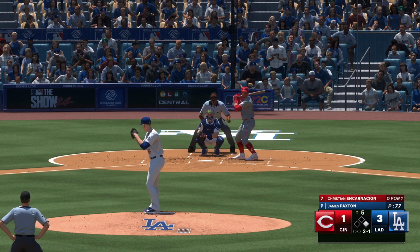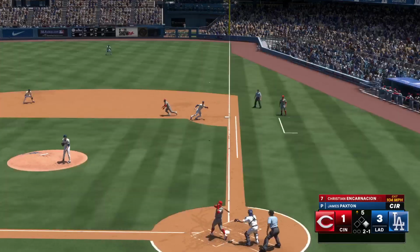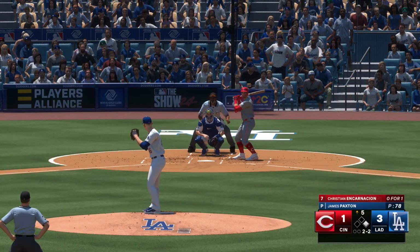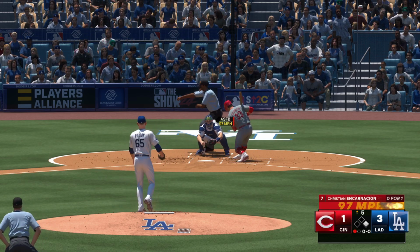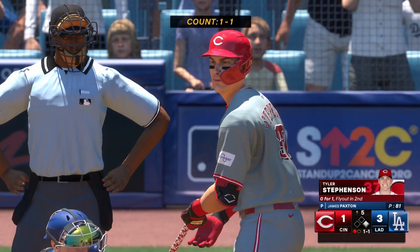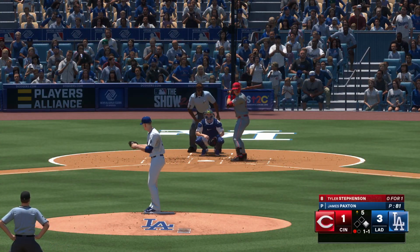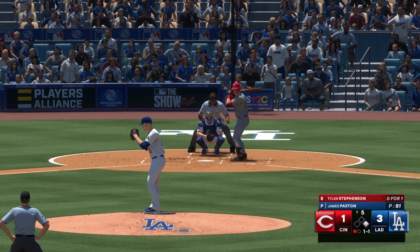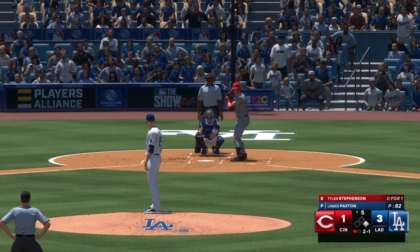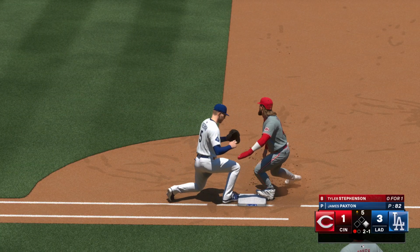Well, these Reds, as this game goes on, have to be more disciplined at the plate. They've been chasing pitches outside the zone all game, and it's led to some frustrating moments. They've been fooled quite a bit today. Struck him out looking. Tyler Stephenson will hit next. 1-1 now. Snap throw to first. And he's back in safely.